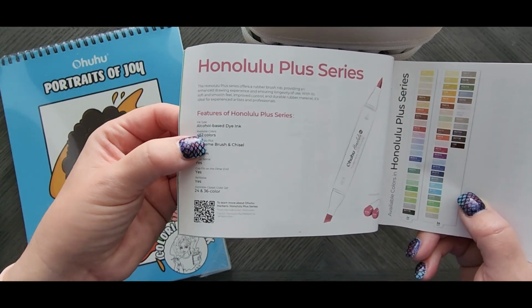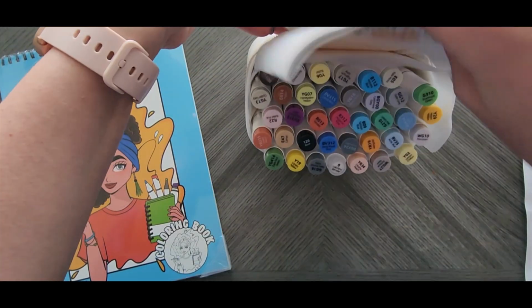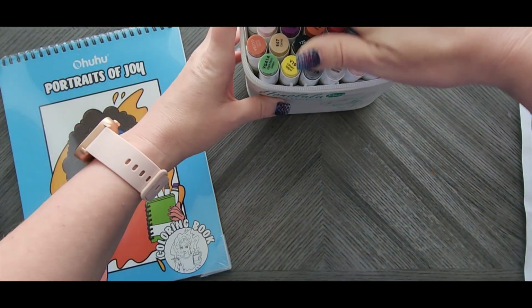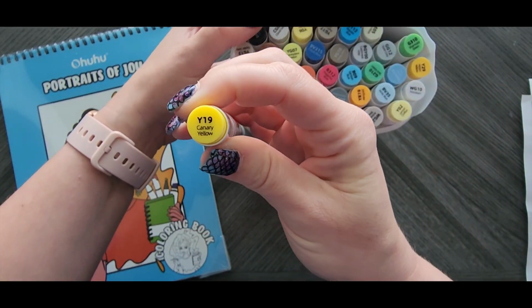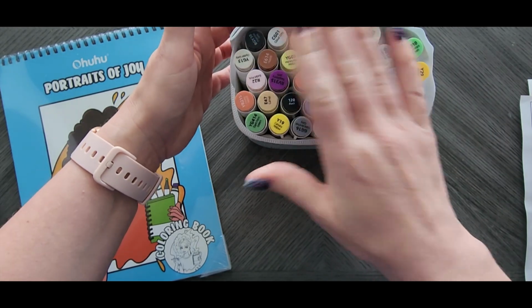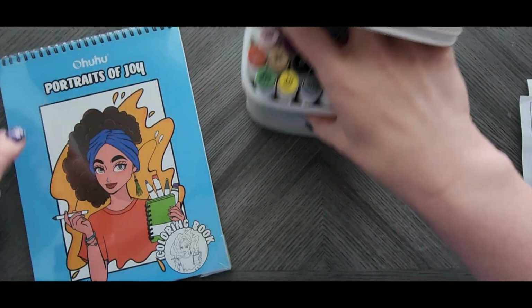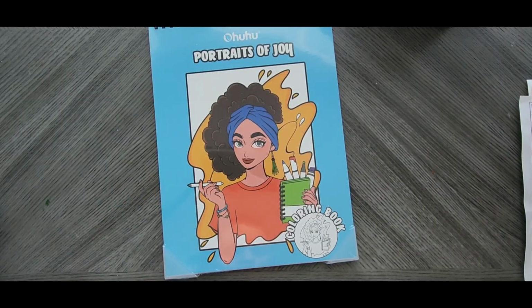Because there are 462 colors in the other Honolulu set, I'll have to ask when they plan to do that. But yeah, these will still be refillable, so the ink and the colors are the same, and supposedly the color coding, it's just an improved brush. That's all it is. And then they also sent me a coloring book.